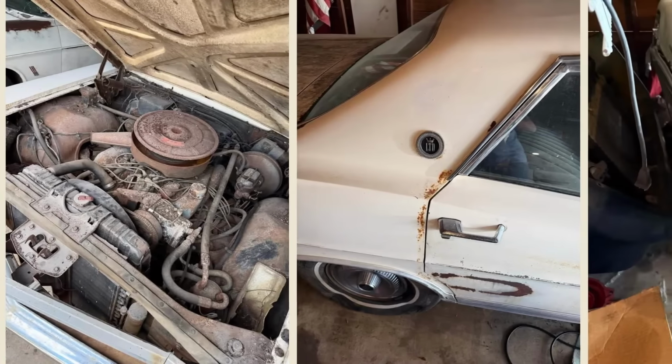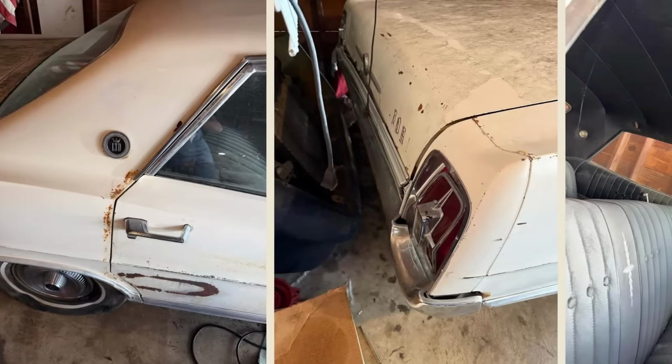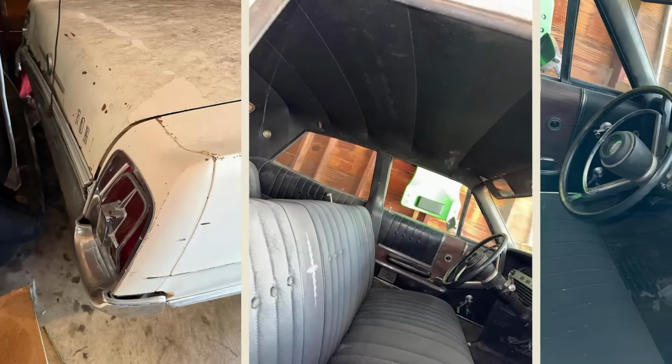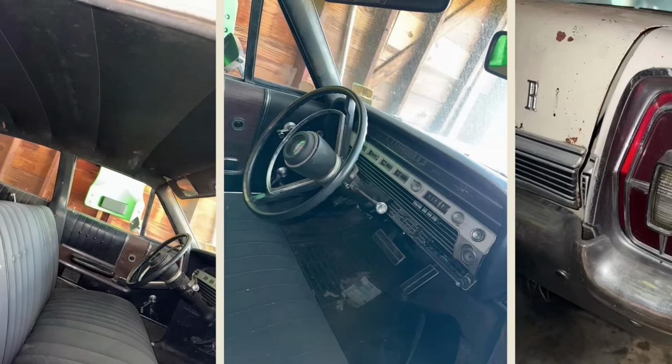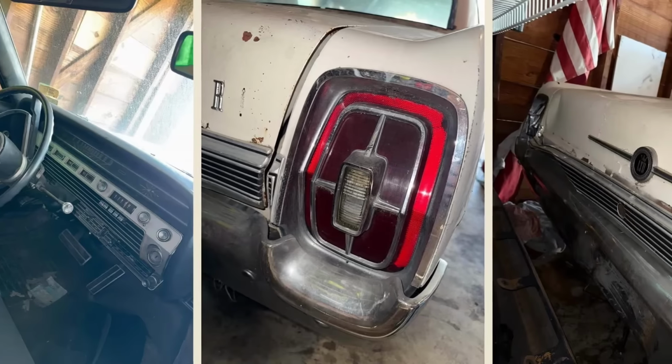The interior remains mostly good but has a cracked dash, torn rear seat, and carpet damage from water leakage. Rust is present in the trunk floor and around the rear windshield. With a clean title but not in the seller's name, this LTD is a solid restoration project. Click the link for further detail.